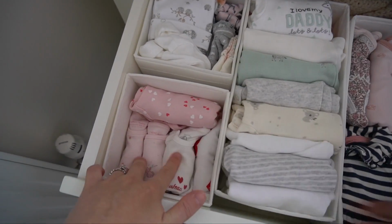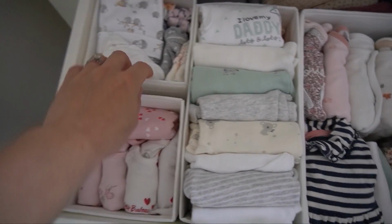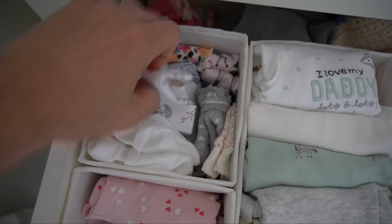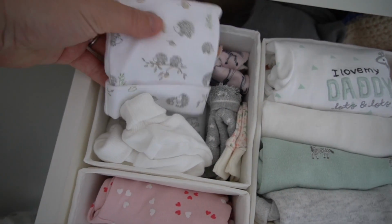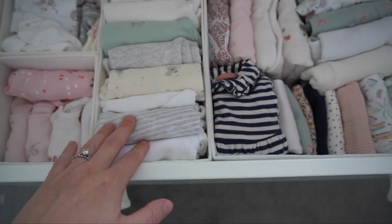I think these are actually newborn. Again, like I said, a lot of them are hand-me-downs, which has been amazing. And then in this one, we've got kind of like socks and bibs and hats. This one is so cute. And little booties. And then, yeah, these are all 0 to 3 vests.